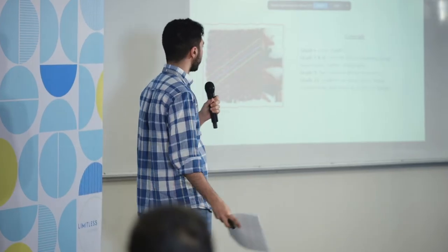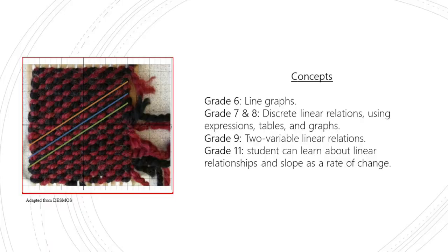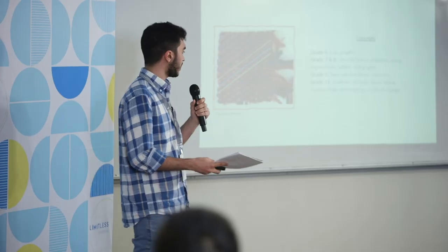These are the concepts for grade 6. We can talk about line graphs. For grades 7 and 8, we can discuss linear relations using expressions, tables, and graphs. In grade 9, we can talk about two-variable linear relations. In grade 11, students can also learn about linear relationships and slope as a rate of change.